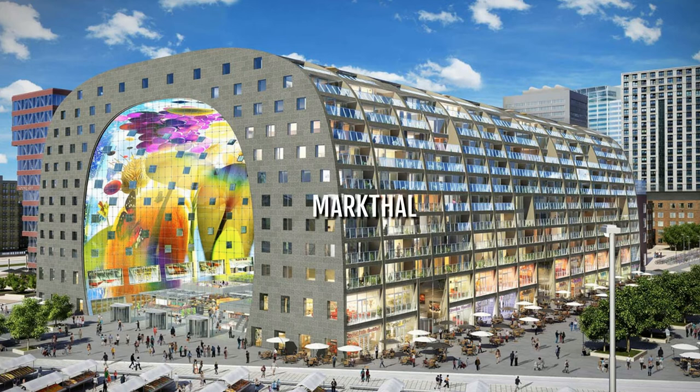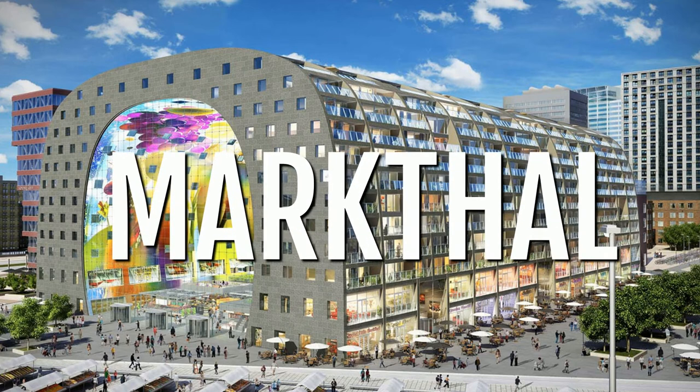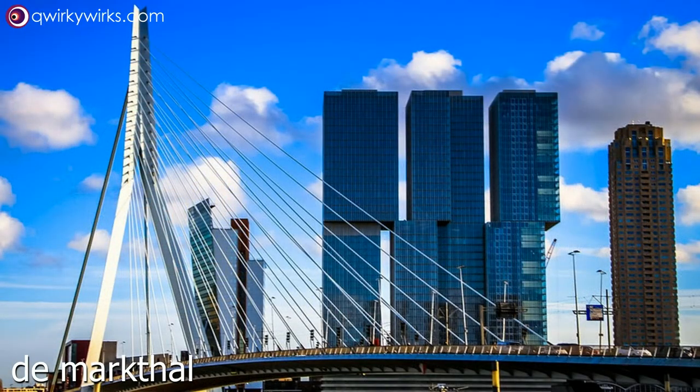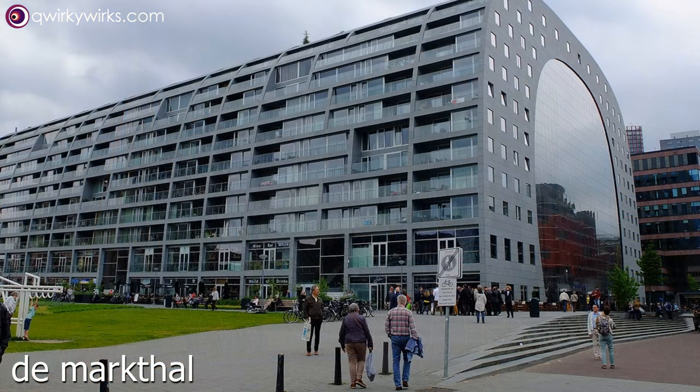Today we are talking about the Markthalle, an architectural beauty in a class of its own. If you happen to be in the Dutch city of Rotterdam and love food, stunning architecture, and bright happy colors, then of course the Markthalle is an absolute must-see.